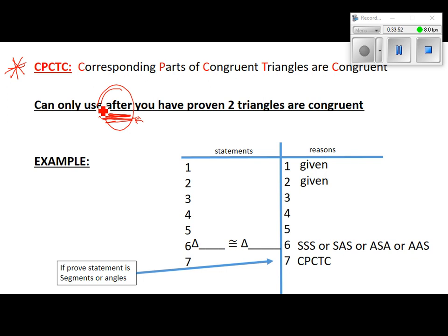The proof statement. Listen closely to this. This is going to make your life a whole lot easier. And again, you should be able to get 60, 70, 80% of the problem, even if you know absolutely nothing about this. All right? The proof statement. If the proof statement is some triangle is congruent to some other triangle, are we ever going to use CPCTC? No. We're never going to get that far, right? So if it's two triangles, we don't need CPCTC. We're going to stop at one of those other abbreviations, and we'll be done.